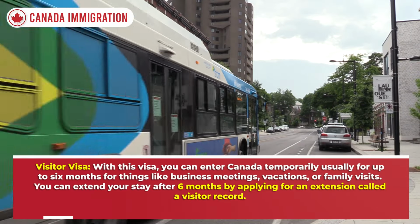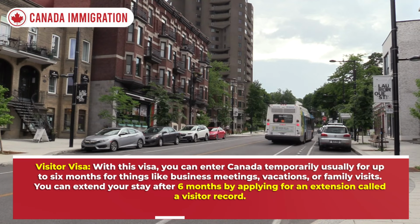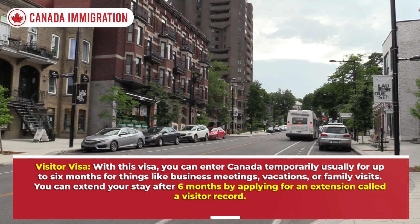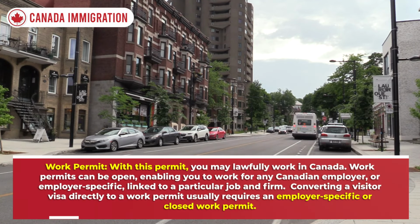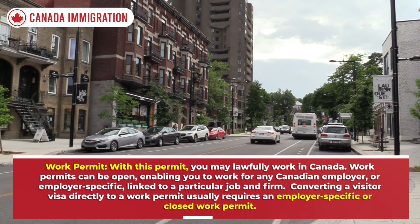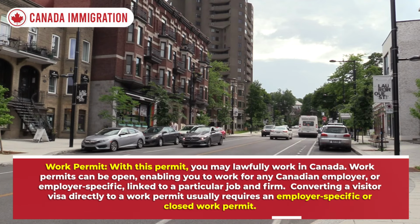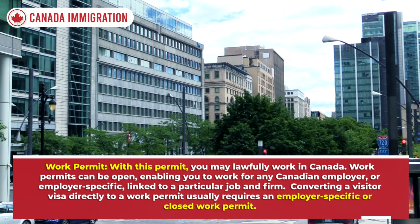Visitor visa. With this visa, you can enter Canada temporarily, usually for up to 6 months for things like business meetings, vacations, or family visits. You can extend your stay after 6 months by applying for an extension called a visitor record. Work permit. With this permit, you may lawfully work in Canada. Work permits can be open, enabling you to work for any Canadian employer, or employer-specific, linked to a particular job and firm. Converting a visitor visa directly to a work permit usually requires an employer-specific or closed work permit.